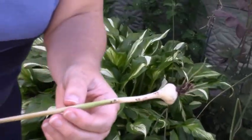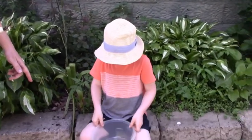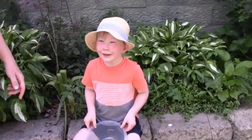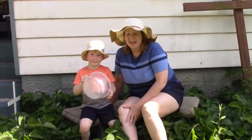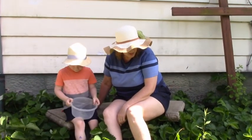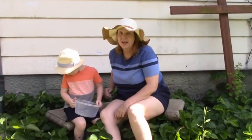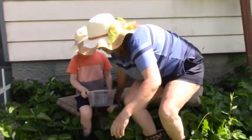Okay, Luke, why do you have that bucket? Because I want to eat some strawberries. We're going to cut strawberries, so let's go. Guess where we're sitting? We're sitting in a strawberry patch. Strawberries are really cool to grow because they will grow all over the place once you grow a little bit of them. So you want to see what they look like? Come on, Luke. Let's look under and look for some strawberries.